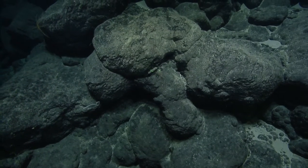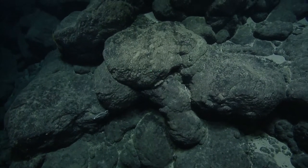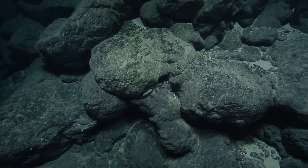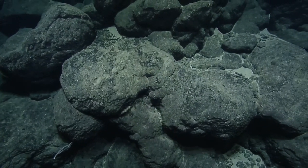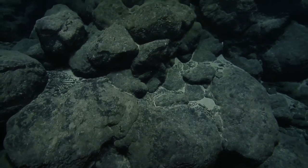We're about to do a watch switch, but I will answer one last question. This dive will last approximately 24 hours, and it started at midnight. So we've got another solid almost day left in this dive.